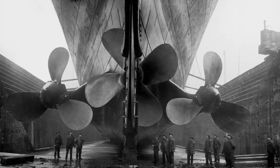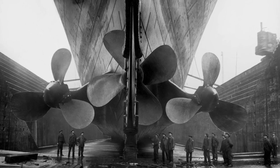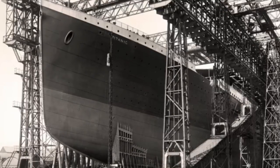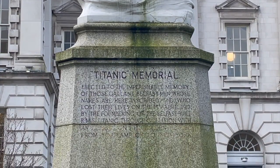And then of course all the stuff about the Titanic. So the Titanic was built in Belfast, so she was telling some of the stories about the people who worked on the ship and also went down with it, some of them who survived.